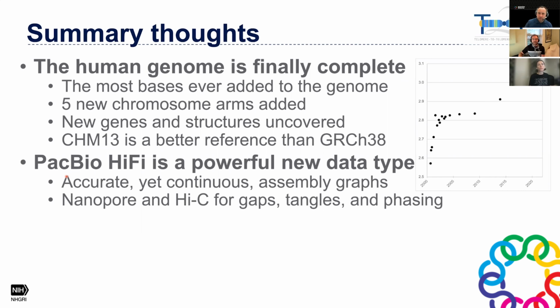And PacBio HiFi really was the key technology to build these kind of nice graphs that we could then layer other data on top of, like the nanopore and the Hi-C, to resolve the tangles and the gaps and phase some of the complex regions.